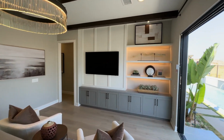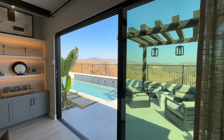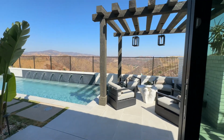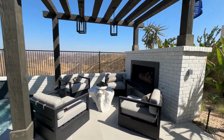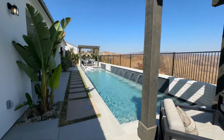And then the other thing I love is that you have this opening sliding glass door that opens all the way up. And then of course you have access right to your backyard and right to that little space I showed you guys earlier where you have a fireplace. And it's easy just to come right out your primary suite and get right into the pool, which I think is fantastic.